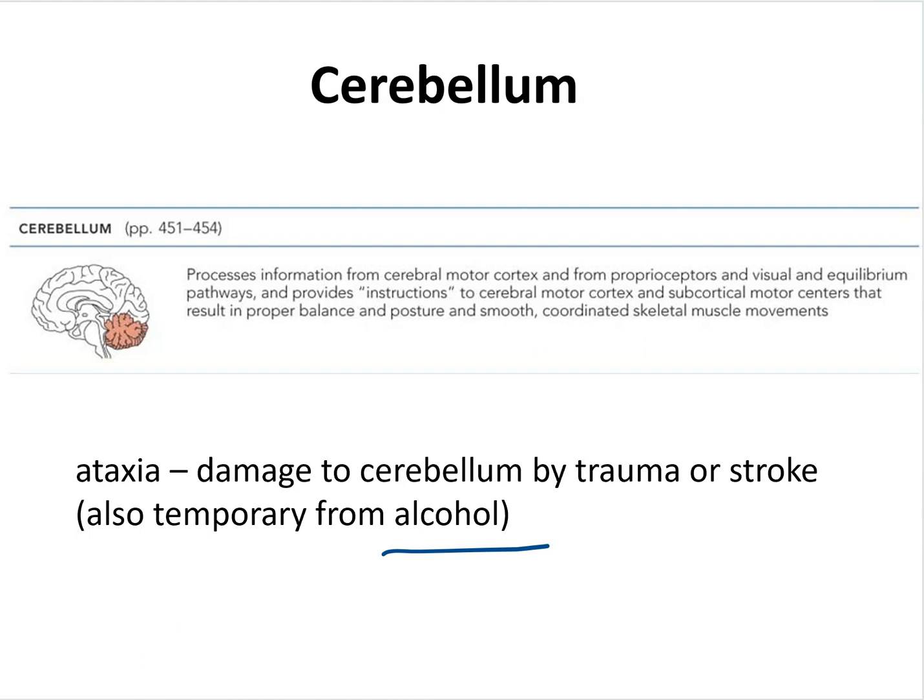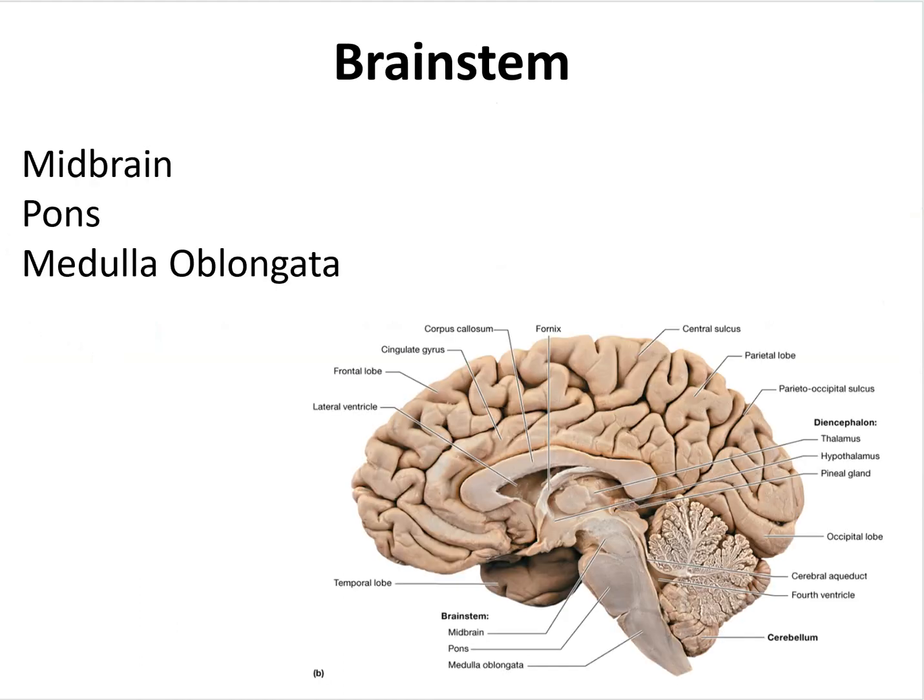That's why the sobriety tests rely on those. So can you close your eyes and touch your nose? You should be able to do that with a normal cerebellum. Can you walk a straight line? So all of those tests are done because they're assessing any impairment in the cerebellum, which will definitely happen with too much alcohol. Okay, the brain stem, remember, has three parts, something called the midbrain, the pons, and the medulla.